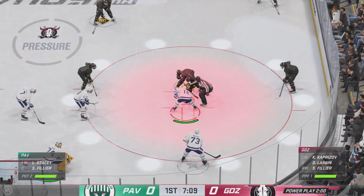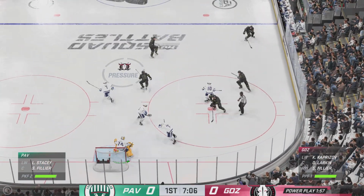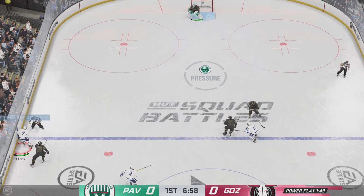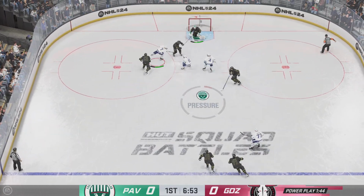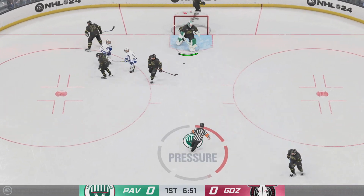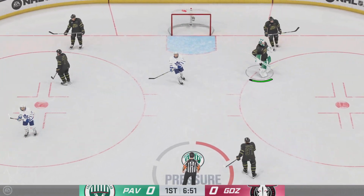You know they worked on this in practice. It's something to do, your repetitions. This is what prepares you to be big in these moments. Here's a shot! Denied by the goaltender. Goaltender covers it up. We get a whistle to slow things down.